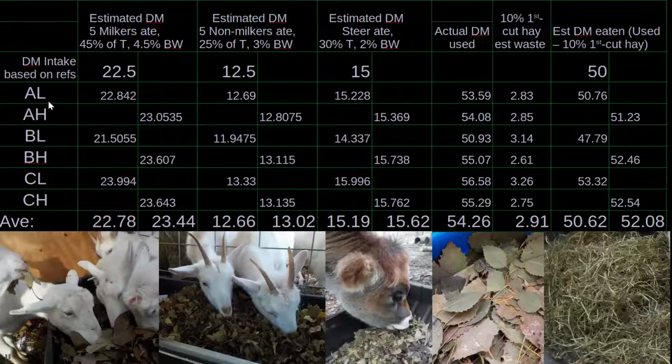This is my... I'm not sure what's happening. That's somebody who's not muted, maybe Chris.